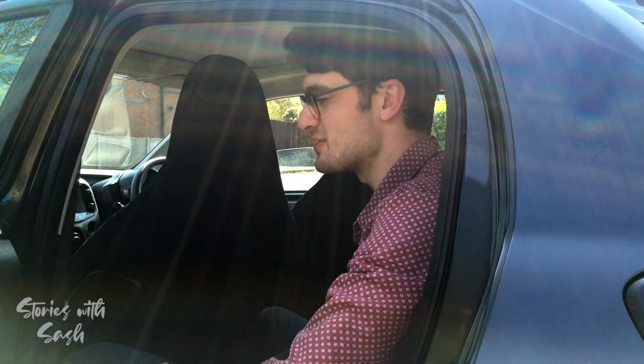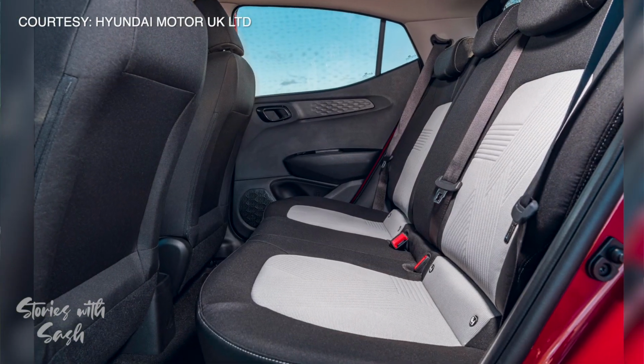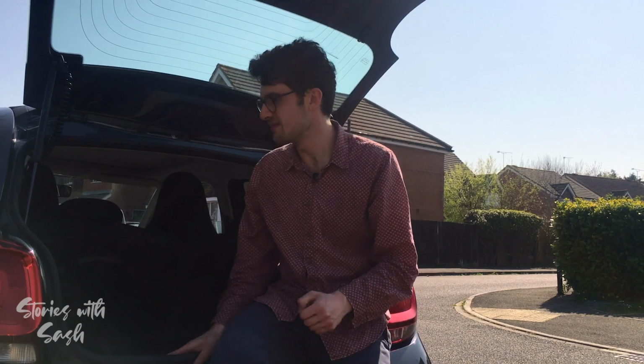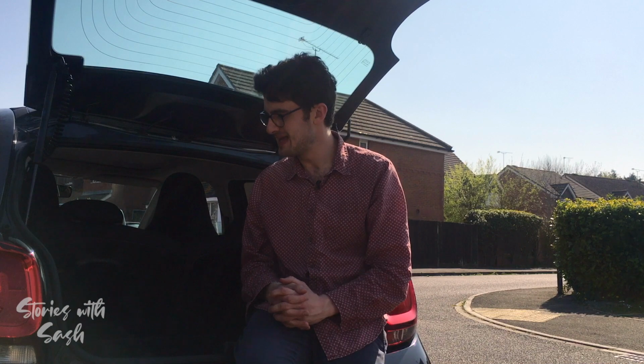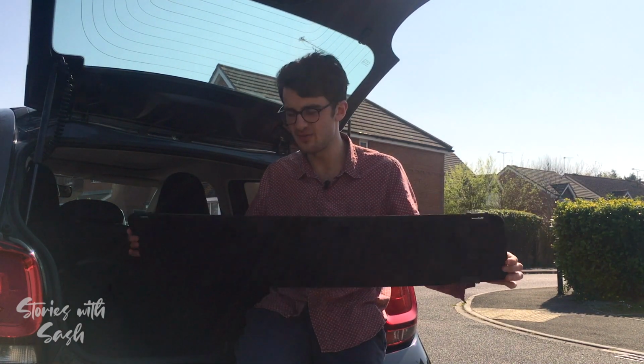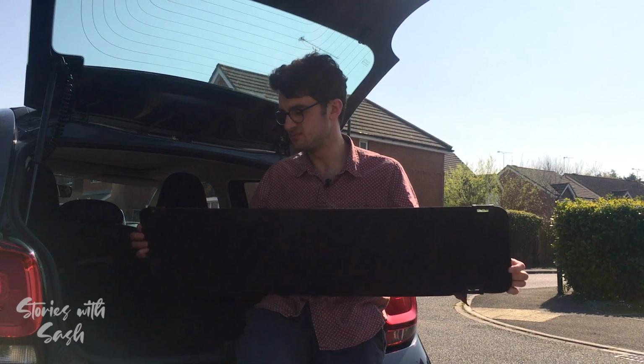The Hyundai i10, for example, is a lot roomier at the back. So you might think in Citroen's quest to sacrifice rear legroom that they've given you a bigger boot, but unfortunately that isn't the case. The boot on this is absolutely tiny and again quite pathetic. And what makes it worse of all really is this stupid parcel shelf. I mean, it is the flimsiest thing I've seen, well, ever really.